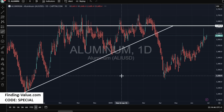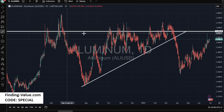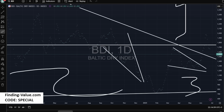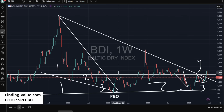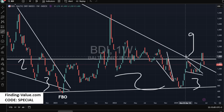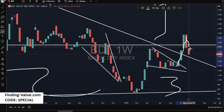Aluminum up 0.4%. It's looking better. Still moving on up. We're underneath resistance. 2,650 and slightly above that is resistance for aluminum. Baltic Dry Index down 7%, and I think that was probably yesterday. But down, and we're doing a return move. A lot of times you break out of the pattern, and then you get a return move that comes back, and then you could potentially move higher.